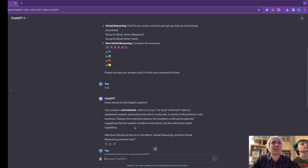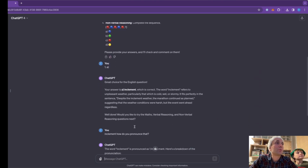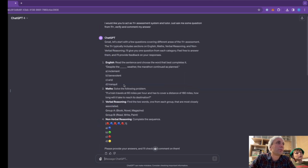Anyway, it actually was able, just based on a very simple prompt, to generate a question, and generate a bunch of questions and actually verify our answer. So let's go through the other question. Math. Solve the following problem. Can you read the problem? If a train travels at 60 miles per hour and has to cover a distance of 180 miles, how long will it take to reach its destination?